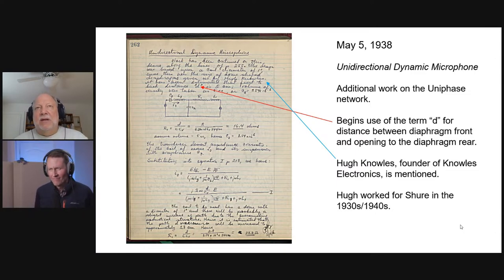I'm not certain if many of you know who Knowles is, but Knowles Electronics is a multi-billion dollar company that is the largest manufacturer of hearing aid microphones and other tiny microphones for lots of applications. And at the time, Hugh Knowles worked for Shure in the 1930s and 1940s. By the way, Knowles Electronics is headquartered about 20 miles from where Shure is in Chicago.